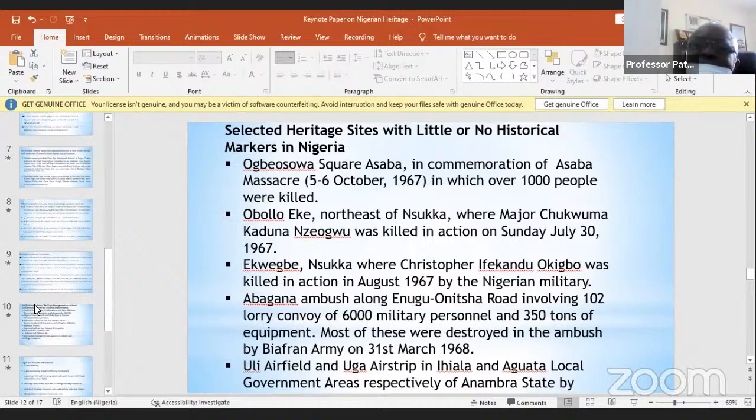There's also a very important spot in Oba-Leke, northeast of Nsukka, where Major Chukwuma Nzeogwu, Kaduna Nzeogwu, was killed in action on Sunday, July 30, 1967. Nzeogwu was one of the masterminds of the 1966 coup in Nigeria. And that has been a very historical landmark that we need to note, because there is value in that. Unfortunately, that area now is more or less a cassava farm with little or nothing to show for it.